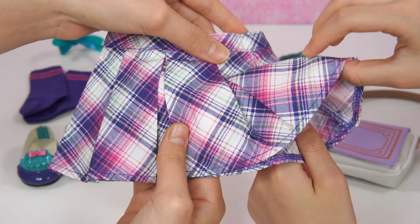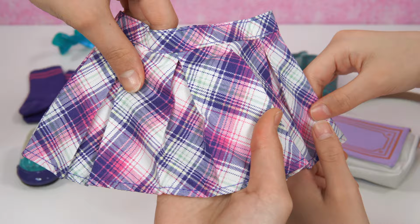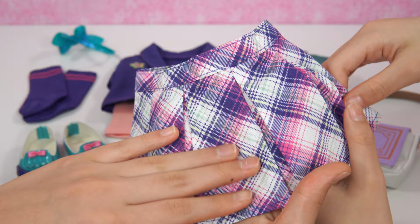I think these are called an argyle texture thing. It's like argyle squares and everything. And then if you look here, it's pleated. I don't really think it's called that. And then look over here. It's all green, and then you can see there's purple and the pink and stuff.